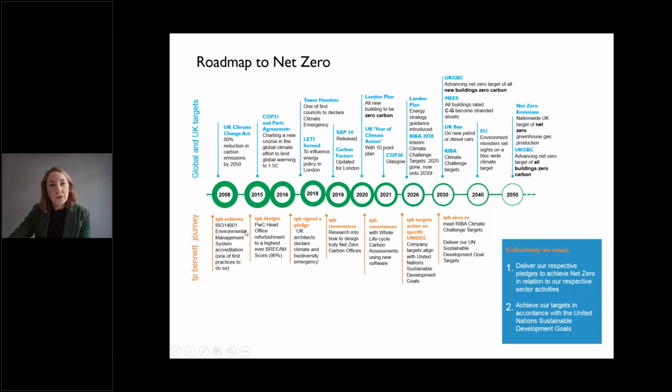We know that we're all on a journey towards net zero carbon. TP Bennett have been working on this for quite some time. We've got the ISO 14001 environmental management system in place, and every project that we work on, we try and do better and challenge the client, challenge the brief, and try and advance our knowledge, the client's knowledge, and make a better building with every project that we do.